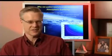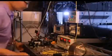The great thing about a laser instrument is that it can make the measurement both in the daytime and in the nighttime, because it's its own light source. So it doesn't count on the sun being out to make these measurements.